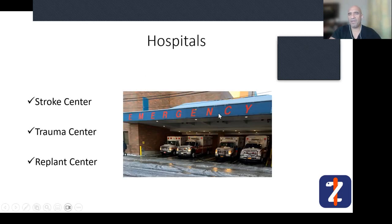Here's a picture I took in Queens, New York. We have a hospital. This is an ER bay. This is where our different ambulances park, and they take the patient right into this building, these emergency rooms. There are different hospitals here. This is just three examples of many hospitals. There are different types. There's the 911 receiving hospital.